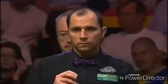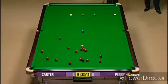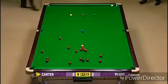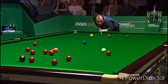Well, Ali's played a very good safety there, because it's not straightforward, the shot that Joe's looking at. He's got to avoid the cannon onto the red there. He's got to play with a little touch aside and miss the double kiss on the way back down. Oh, he almost caught that red on the way down. It's a very, very good shot, but we're so close to double kissing the red he played. Just watch this.